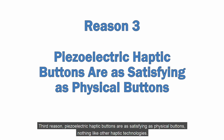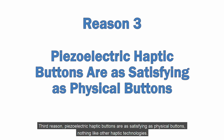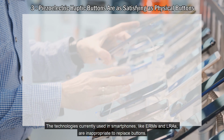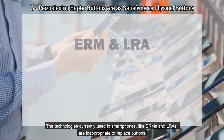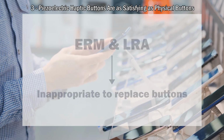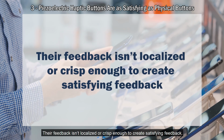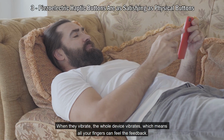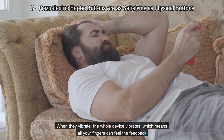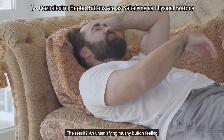Third reason, piezoelectric haptic buttons are as satisfying as physical buttons, nothing like other haptic technologies. The technologies currently used in smartphones, like ERMs and LRAs, are inappropriate to replace buttons. Their feedback isn't localized or crisp enough to create satisfying feedback. When they vibrate, the whole device vibrates, which means all your fingers can feel the feedback. The result, an unsatisfying, mushy button feeling.